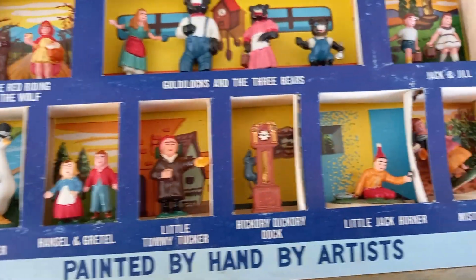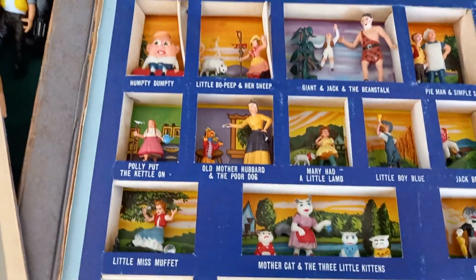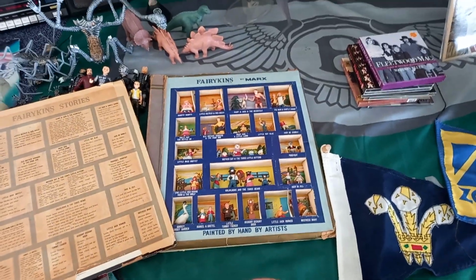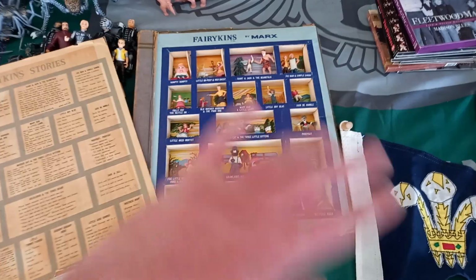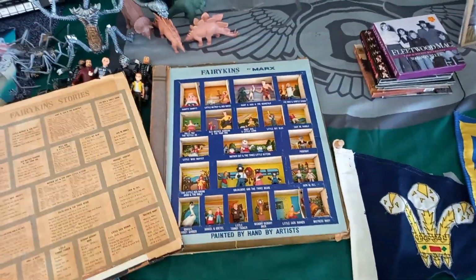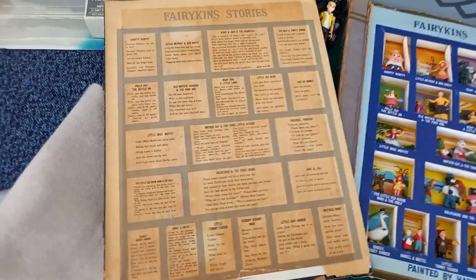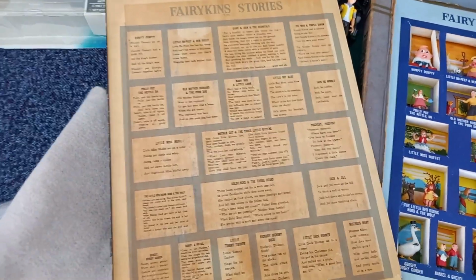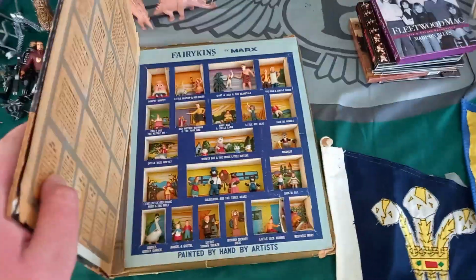But you get all of these little tiny hard plastic figures made by Marks back in the day. I say they did Disneykins, they did other ones, some of them come in little tiny window boxes, and they did these big gift sets that come with all of them. So you've got all of the nursery rhymes on the inside of the cover. So yeah, that was a really nice find.